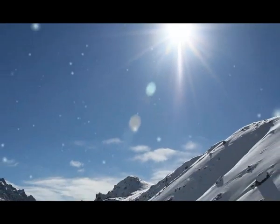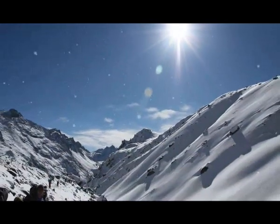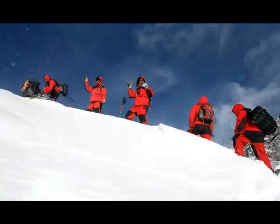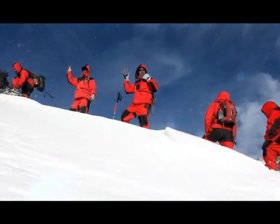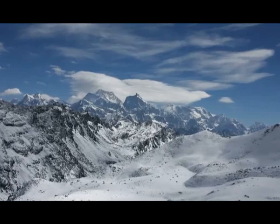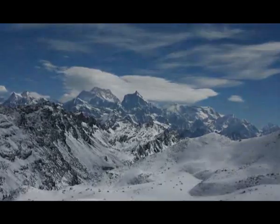This ends your trek to the beautiful Lumbasumba Pass. The trek is adventurous as well as memorable. You will experience the scenic beauty of the Himalayas and bond with the local culture too. This is an experience not to be missed.